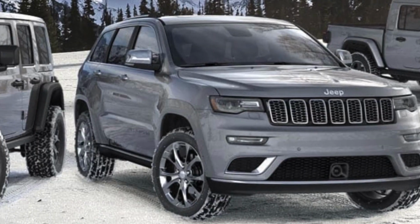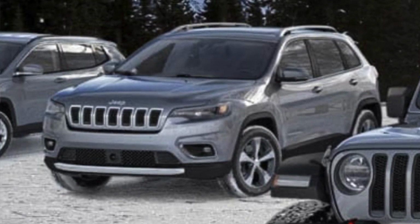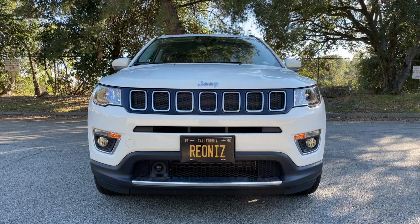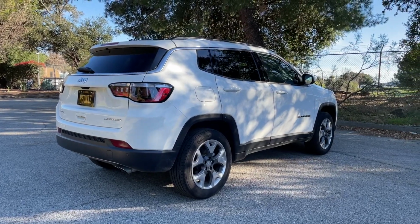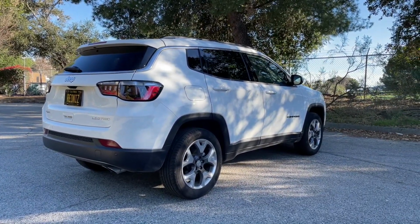It has a nice clean look up front. It actually looks pretty similar to the Grand Cherokee. You get the classic 7-slot Jeep grille. Out back, it looks a little bit more funky, especially up top, near the C-pillars. It reminds me a bit of the Volvo XC40 in that sense.